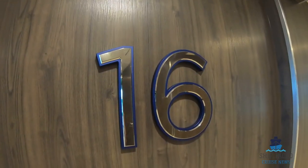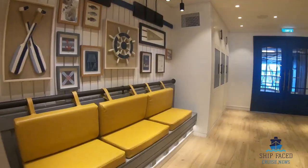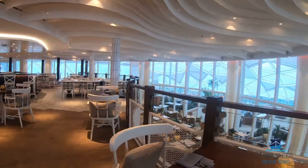Moving up to deck 16, at the front of the ship they had Hook Seafood. This was the fresh seafood specialty restaurant on board. It looked really nice in there, but unfortunately I did not get to eat in here.